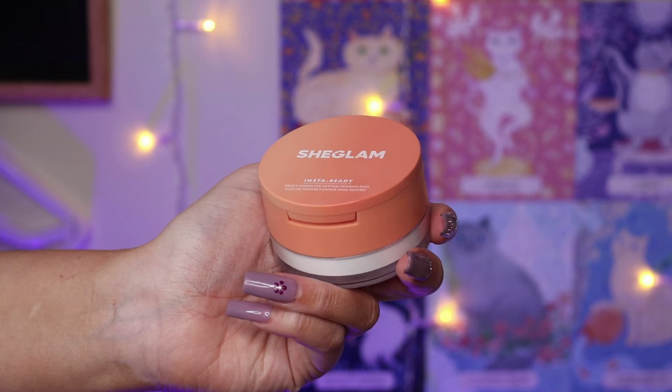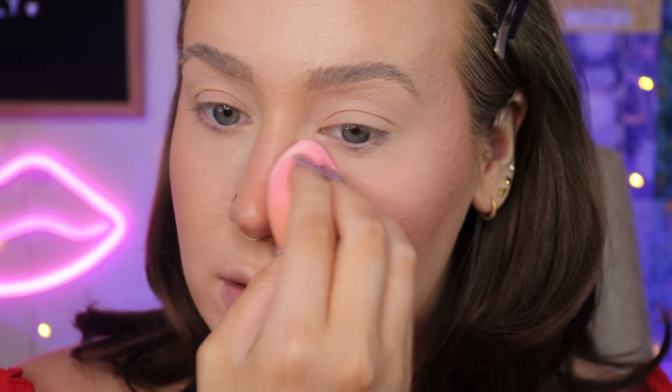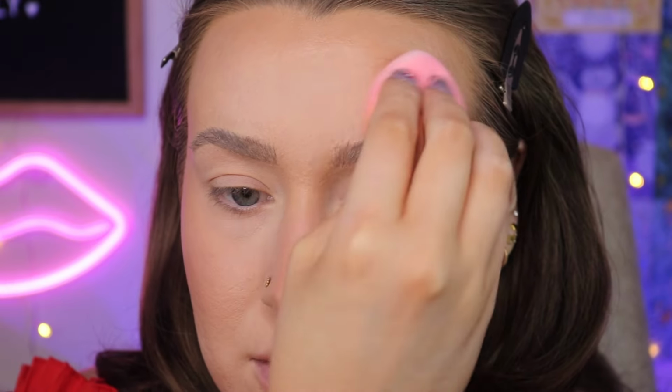This is the SHEGLAM Insta Ready Face and Under Eye Setting Powder Duo. Go ahead and do my under eyes as well. Such a good powder. Do my forehead. I don't want to overdo it, so I'm going to just take a brush to do the rest.